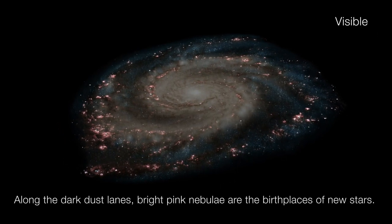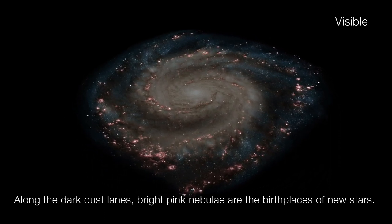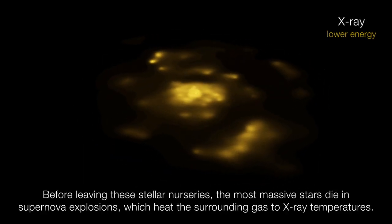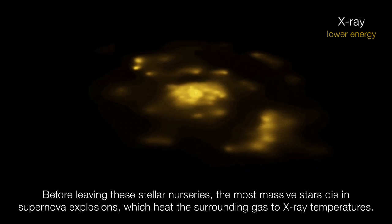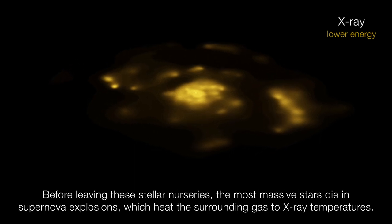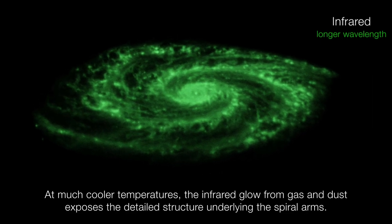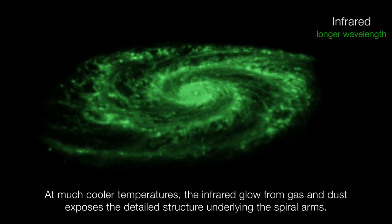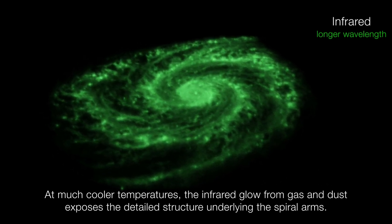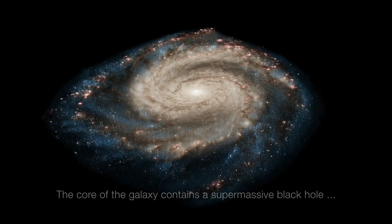X-rays see the most energetic objects in the universe. We've already talked about the bright pink nebulae along the dust lanes in the spiral arms. These are where new stars are born. And the most massive stars will die in supernova explosions, which heat the surrounding gas to X-ray temperatures. So we can learn an enormous amount studying an individual object in different wavelengths. The infrared glow from gas and dust here exposes the detailed structure in the spiral arms. The Whirlpool Galaxy, and there it is in visible light.